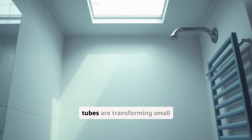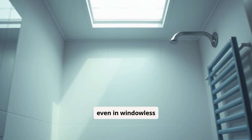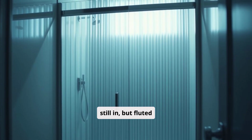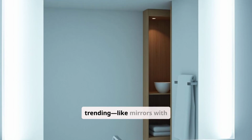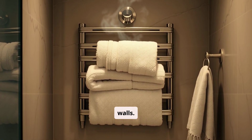Skylights and solar tubes are transforming small bathrooms with natural light, even in windowless spaces. Glass shower partitions are still in, but fluted glass is a hot new option for small bathroom privacy. Dual-use features are trending, like mirrors with storage or towel warmers built into small bathroom walls.